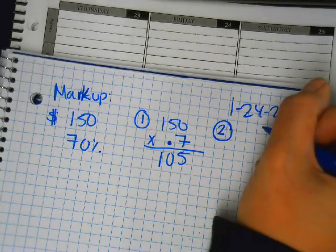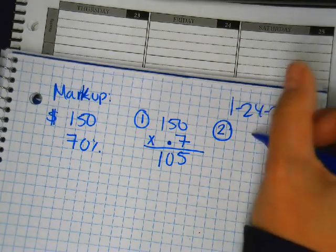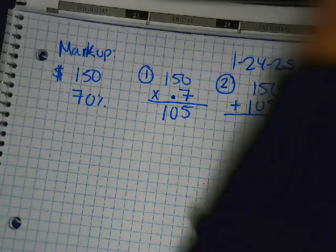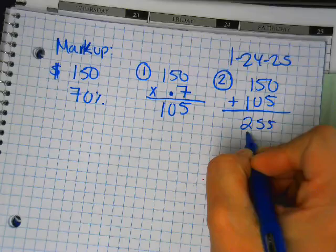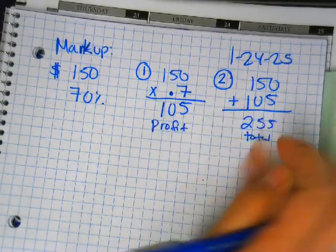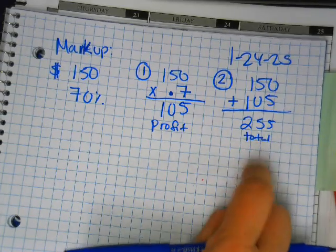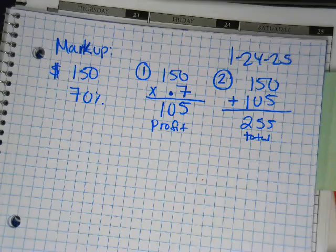Okay, what's our second step in markup? Add. What two numbers do I add? 150 plus 105. What is your total? 255. So this is called my total, and this is called my profit. Okay, how much money am I going to make when I sell these? 105. What's the total price I'm going to charge Andy for brand new AirPods? 255. Sounds reasonable. Yeah, they're just the old version. I hope you don't mind.